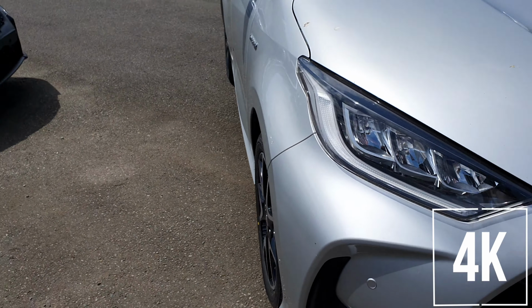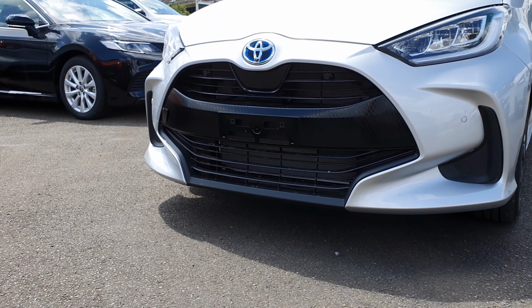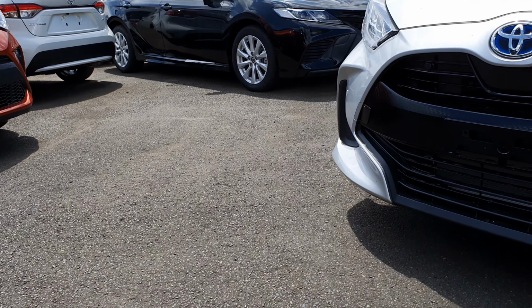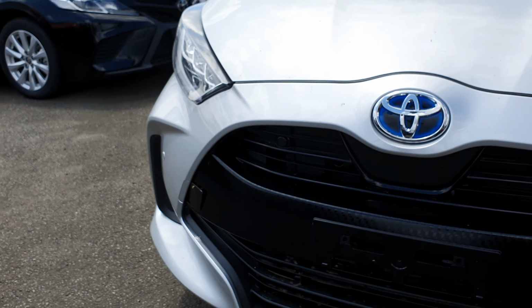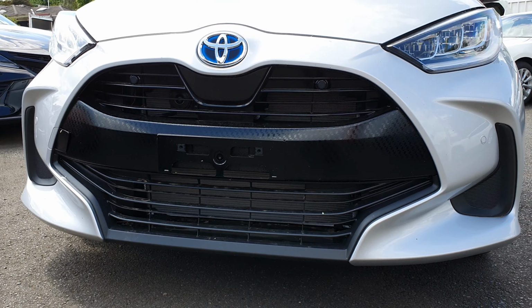Let's go towards the side. You can see you've got four parking sensors integrated into the front bumper there. See the badge also has a little bit of blue there, and the reason for that is to indicate that it is a hybrid version. That's the way you can tell. You can see you've got a completely different front fascia.